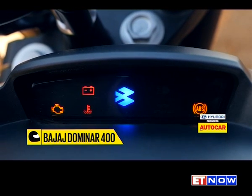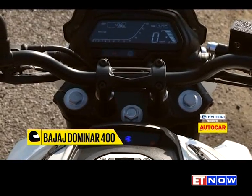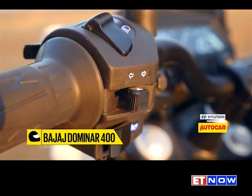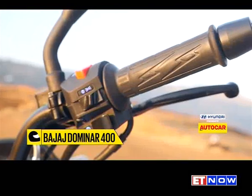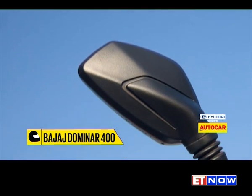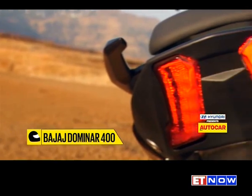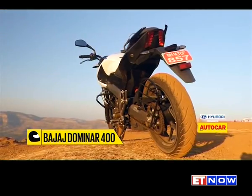It doesn't, however, get a gear indicator anywhere, which we would have expected from a motorcycle in this segment and day. But the crisp functioning illuminated switchgear, comfy palm grips, Bajaj typical control levers, as well as the set of KTM Duke-inspired mirrors all function well. The twin vertical LED strip taillight lends flair to the Dominar 400's tail.